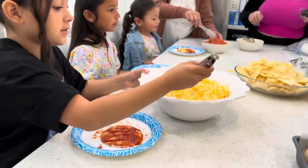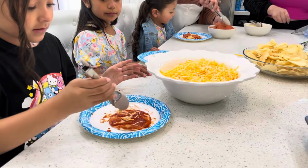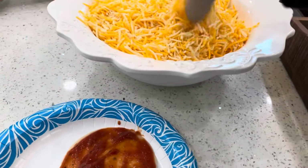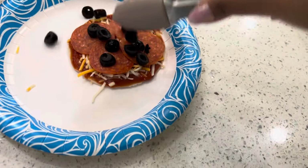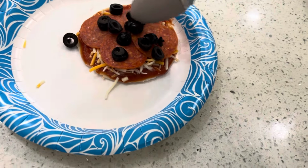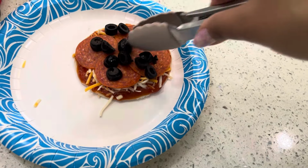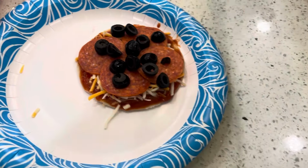Cheese? Yeah. Put cheese on yours. Pass it down when you're done so I could put some on Julian's. Let me see, girl. You want some cheese, Julian? Julian's little pizza, he loves olives, so I'm putting a lot on there. Look at your pizza, looks so cute. I had fun making this little pizza.